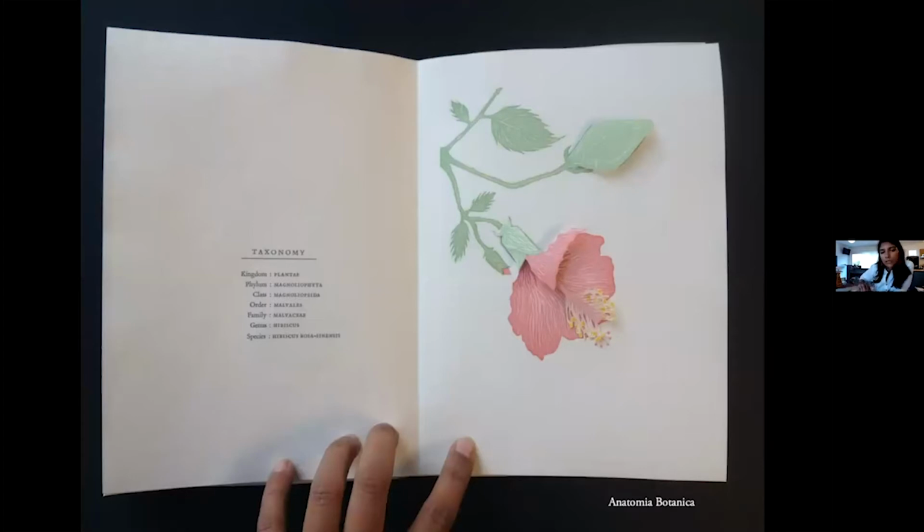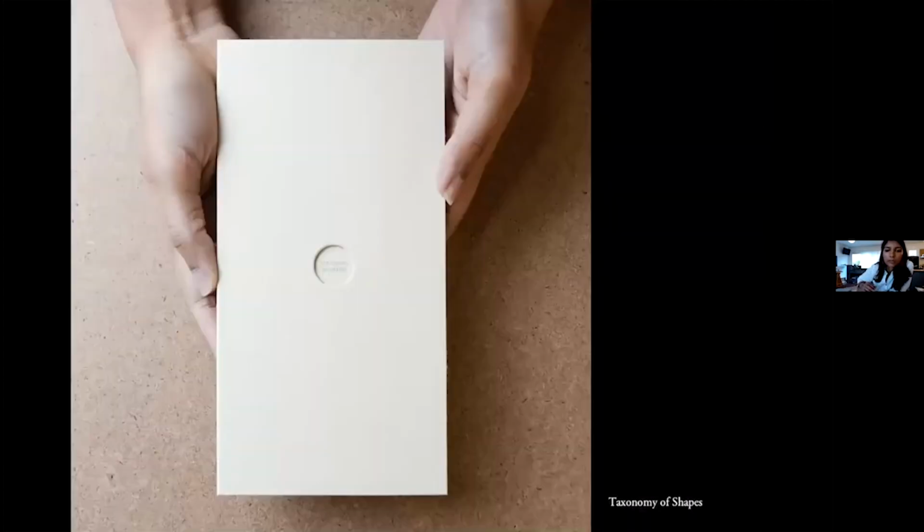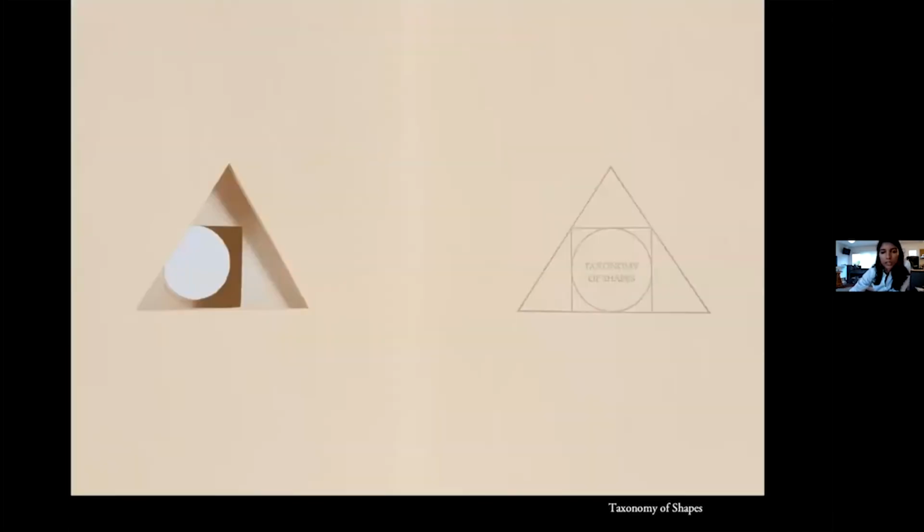This book, and the research about taxonomy and the history of taxonomy, was a bridge to my next book called Taxonomy of Shapes, which I completed at the Women's Studio Workshop in my largest edition so far of 52. It's the taxonomy of the circle, the square, and the triangle. When you open it, you have these three shapes cut out, and then you see them printed.